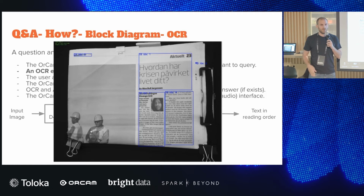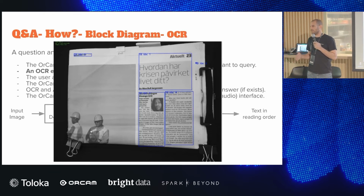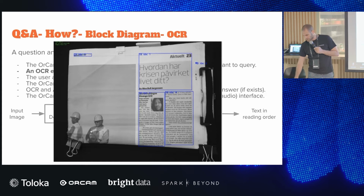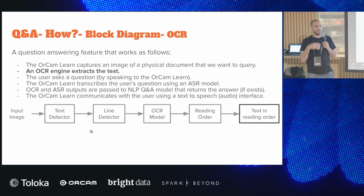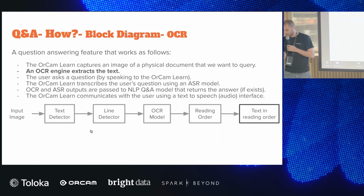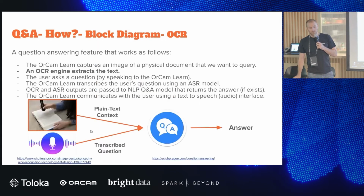Think of Japanese, where you have vertical lines and horizontal lines, some of the lines starting from left to right, the other ones from right to left. It's a really challenging task, even for human beings. Give a Japanese newspaper to a Japanese native speaker, and it will take them a while to read it. It's built that way. After we determine the reading order, we now have the plain text in the right reading order. So we finished with the OCR module.